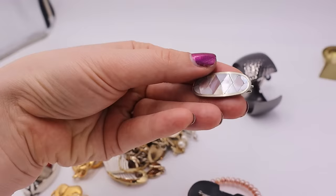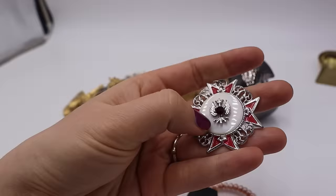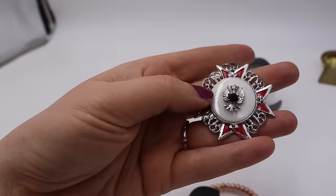Okay, we have another heraldic type pendant, unmarked. But again, these do really well. This is a mother of pearl. This needs to be secured. It just spins, but maybe not. I guess it doesn't really have to.